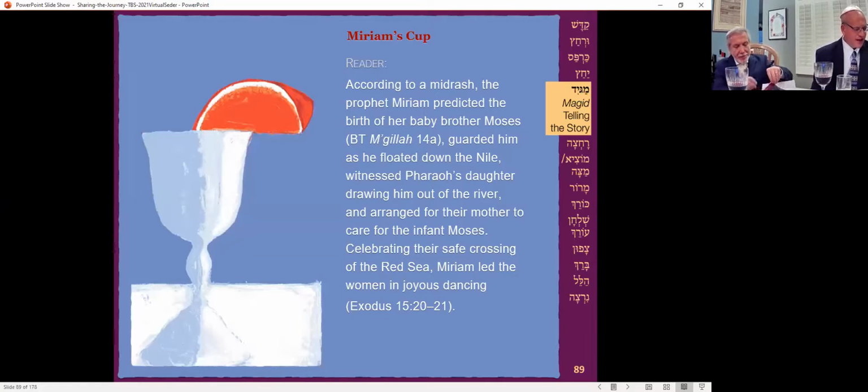And now we'd like to ask Joyce to read the material relating to the cup of Miriam. Miriam had the Miriam's well, and so the cup is filled with Perrier spring water. Here's the cup. According to a midrash, the prophet Miriam predicted the birth of her baby brother Moses, guided him as he floated down the Nile, witnessed Pharaoh's daughter drawing him out of the river, and arranged for their mother, Yocheved, to care for the infant Moses.